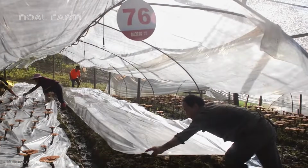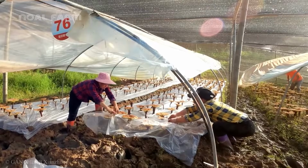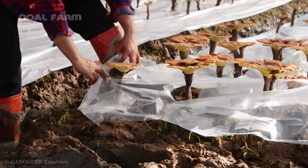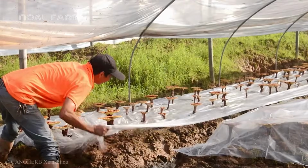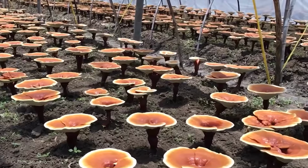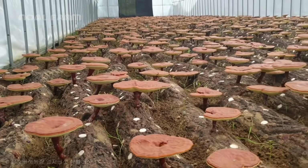At traditional farms, farmers use a simple yet effective manual method, wrapping plastic bags around the mushroom caps. The plastic bags reduce the intensity of direct sunlight on the mushroom caps, preventing discoloration or stunted growth.